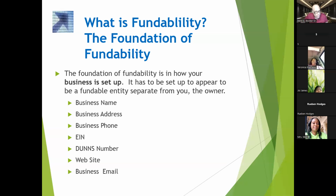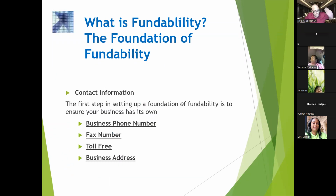Okay, next thing is a business email. They do not want to see you do business from a free email service. They want to see you do business with your website's email, so it'll be your name at yourbusinessname.com. This is all basic stuff, but a lot of people don't get this right. And this stuff, if not set up from the beginning, will be red flags all over the place if it does not line up correctly. Okay, let's move. I got a lot of info to give y'all.